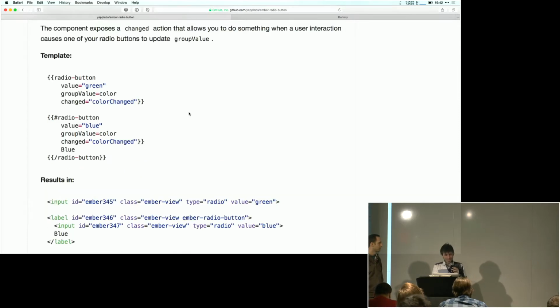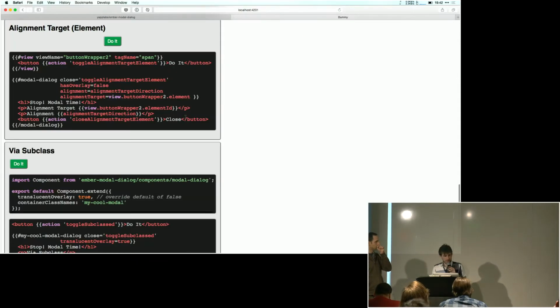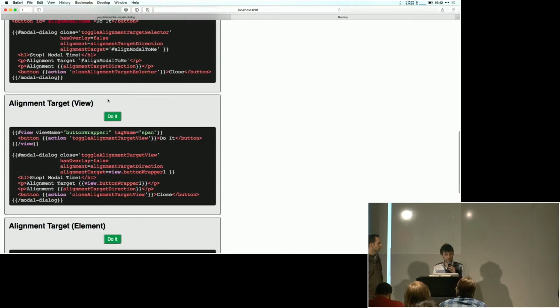So let's look at Ember modal dialog really quickly. This is going to look very similar to last month, so I won't talk about it too much. But we did do some nice things. First of all, when we extracted Wormhole, the APIs for this didn't really change because of that extraction. We do have new releases, obviously, but that was kind of nice.